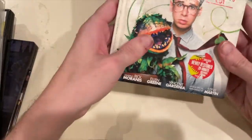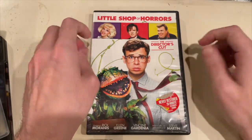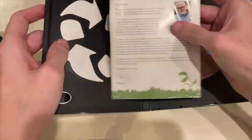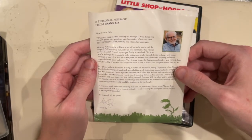And then let's move over to the regular DVD. Now, this is a regular DVD of Little Shop of Horrors. And so this is the same thing. And here, this is a message to Frank Oz. A personal message to Frank Oz.